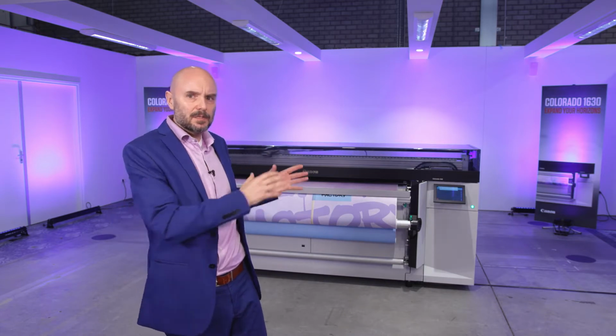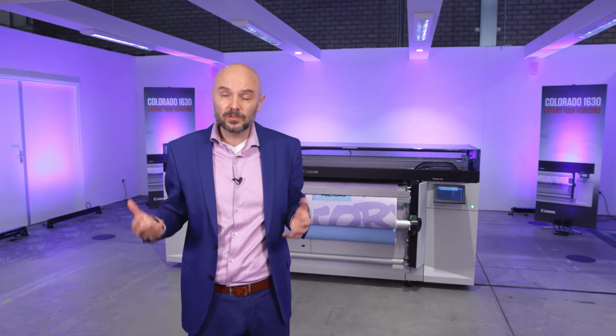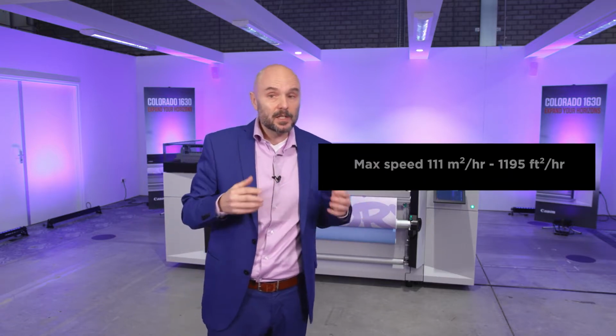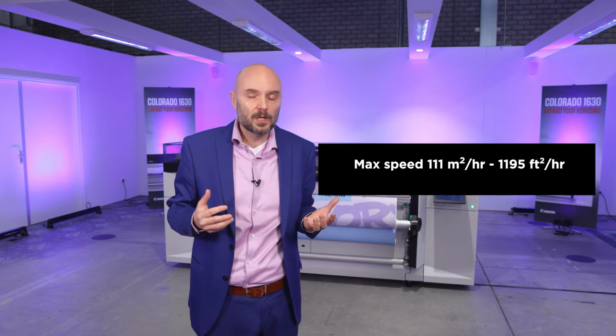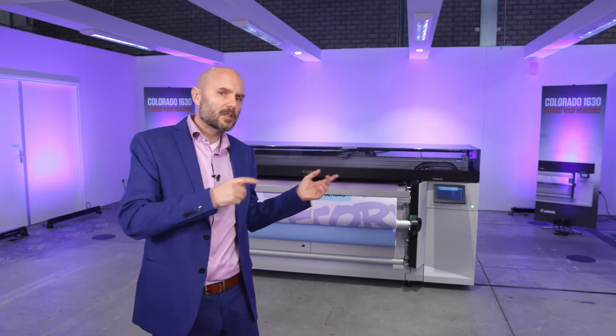But that doesn't mean it's a toy. On the contrary, it weighs a healthy 700 kilos or 1500 pounds, and it's printing at a max speed of more than 110 square meters an hour. And right now it's printing at a high quality speed of about 30 square meters an hour. So that's really high productivity, really fast. Let's take a closer look.